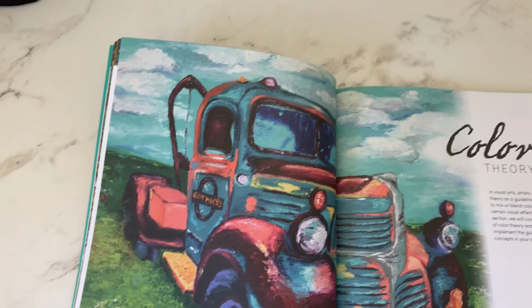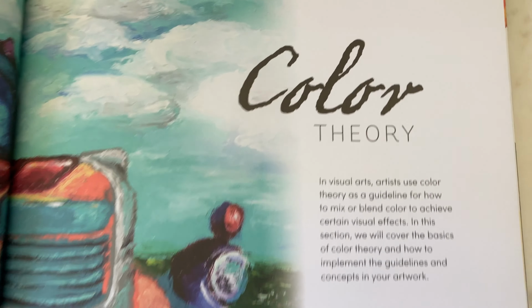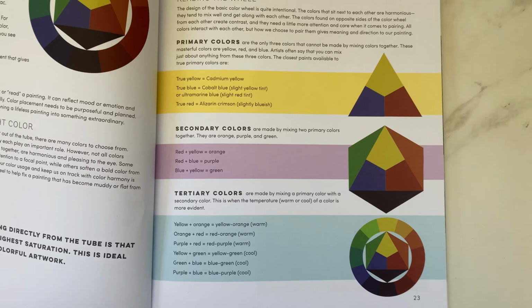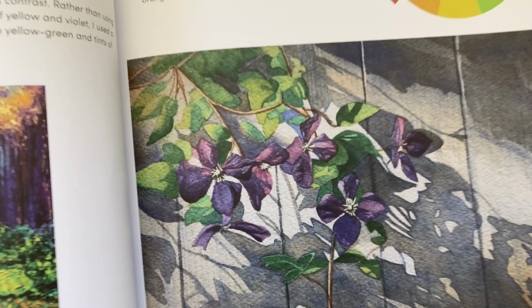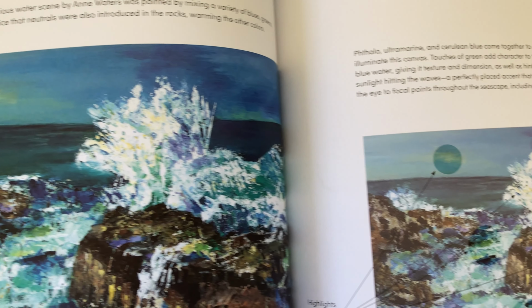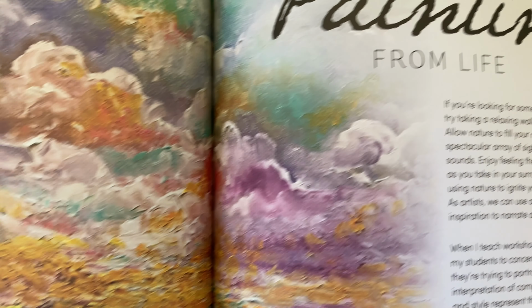This book, it really broke down color mixing for me. It starts off with primary colors, and then it goes on to explain about mixing secondary colors. Color theory was a lot easier after this. Oh, and it also talks about different color palettes you can use and what they mean, and just colors to use to make other colors pop. That was informative. I did not know that.